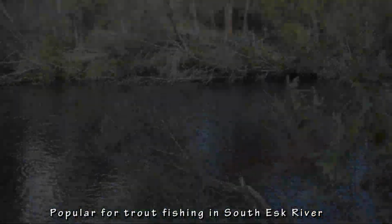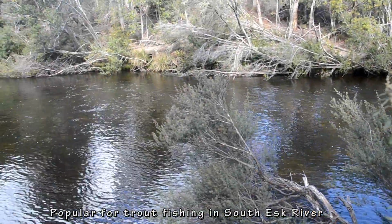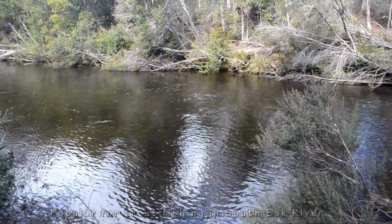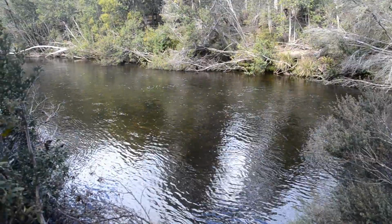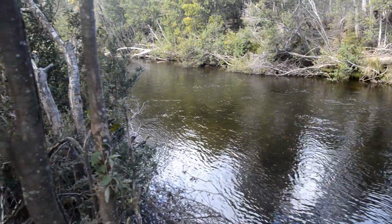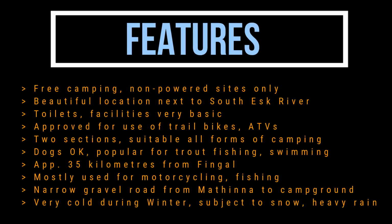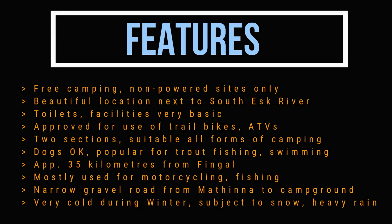The facilities at Griffin Campground are very basic, featuring pit toilets only. There is no power, no water. There are basic picnic tables, however, unfortunately, the last time we were here, they were in significant disrepair. There are also some fire pits and some areas where fires have been held. However, once again, on our most recent visit, the campground was very untidy and run down, with large amounts of litter, including bottles strewn throughout the camping area.